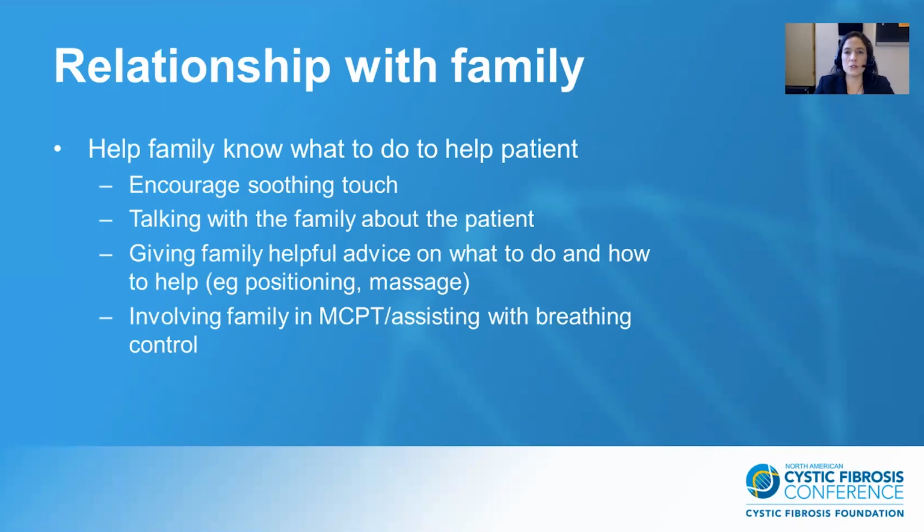So we can help encourage soothing touch. Just encourage the family member to come over, hold the patient's hand, just chat to them. We can talk with the family about the patient. We can give them helpful advice on what to do and how to help. Sometimes I'll actually delegate some manual chest physio treatments to the family just to get them really involved and to get close to their loved one again. And we can help the family members assist the patient with relaxation or breathing control. I've often even taught family members lymph drainage, hand massage techniques. Again, it's just to encourage that soothing touch, get the family to really connect with their loved one, and to feel like they have a role and a really important part with the team who's treating their loved one.